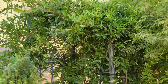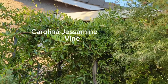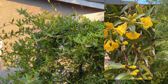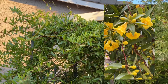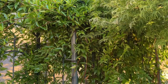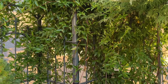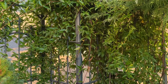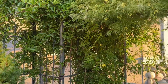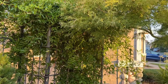Behind that, I planted a Carolina jessamine, which blossoms yellow flowers. The blossoms are not long, maybe a couple weeks, maybe a little bit longer. It just seems like a short period of time. And I repurposed an old pergola, the 4 corners. I took 2 of them and zip tied them together for a trellis to support that vine. It's worked out really well, and I was glad to use something that I could repurpose.